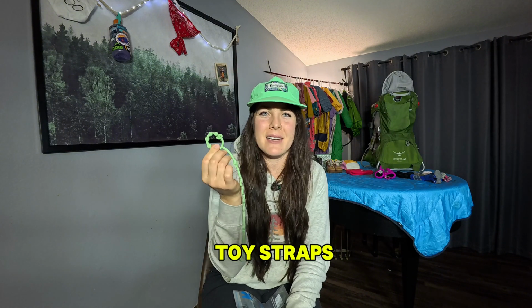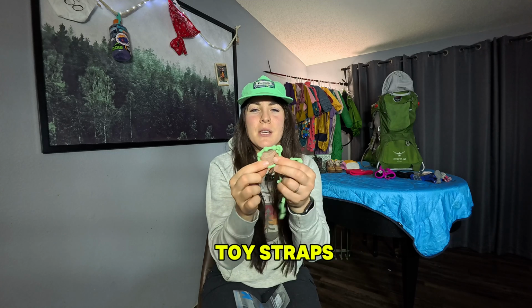And then also another thing I found helpful are these little toy straps. I got a multi-pack of these on Amazon for a few bucks. But these are nice. You can pretty much strap it around any toy and then strap the other end to the backpack. That way if she's bored in the backpack, she has something to play with.